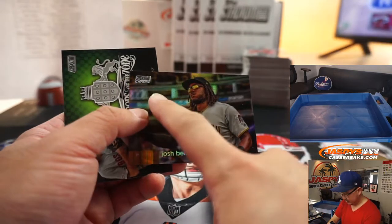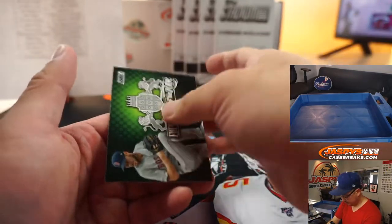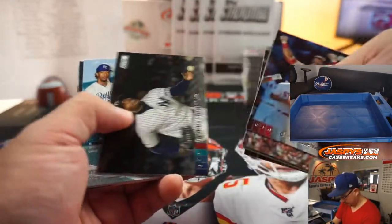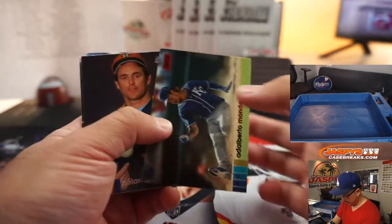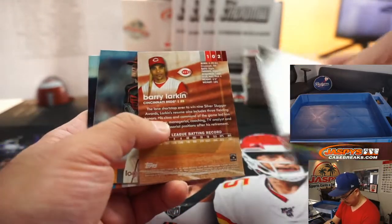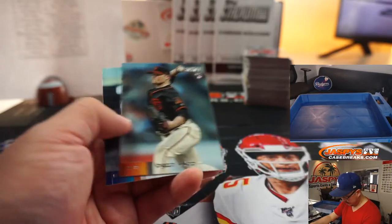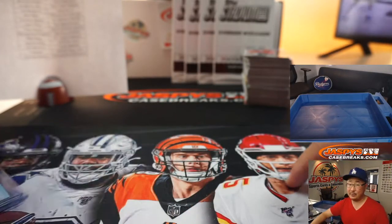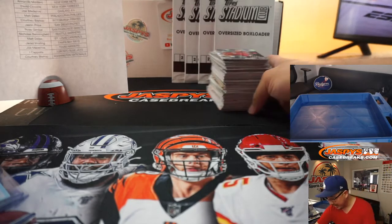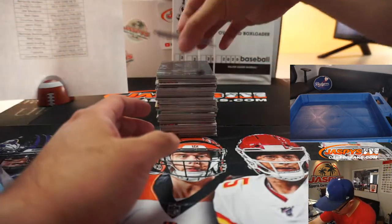Josh Chrome. Alberto Mondesi, Barry Larkin, and last box plus the box topper is coming up. And we'll do a quick little recap. Got to give away a box as well.